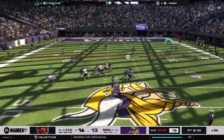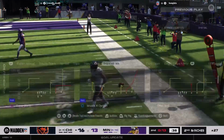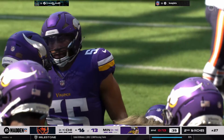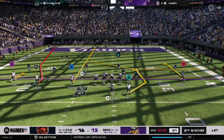Throwing is Williams. That's complete. It's down to Duvernay. And he is out of bounds inside the 30. And that's good for a pickup of 10 yards. And that'll leave him with a 2nd and just a few inches left.